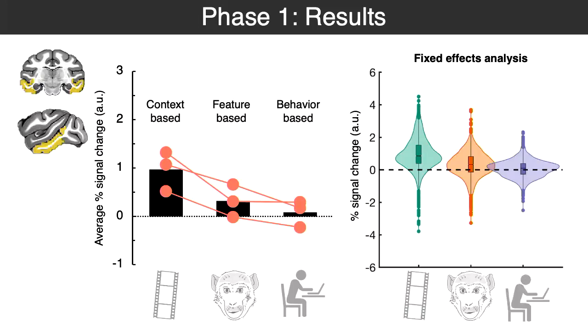Typically in fMRI experiments with non-human primates, what we use is a fixed effects approach. So when we take that approach, that is what the data look like. But all of these results indicate that the faces that were selected based on context did a better job of evoking valence effects than those based on MacFacts or features or human behavior.